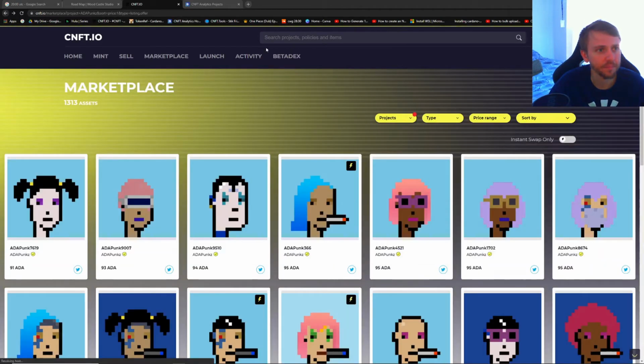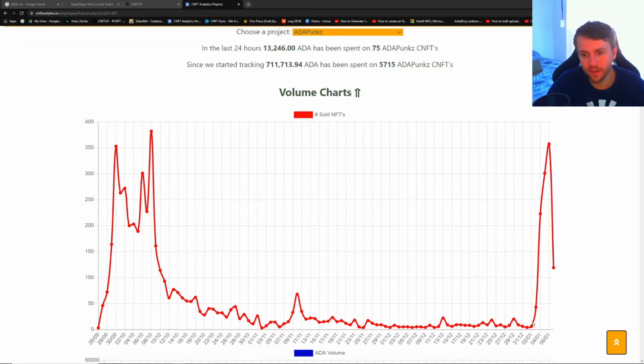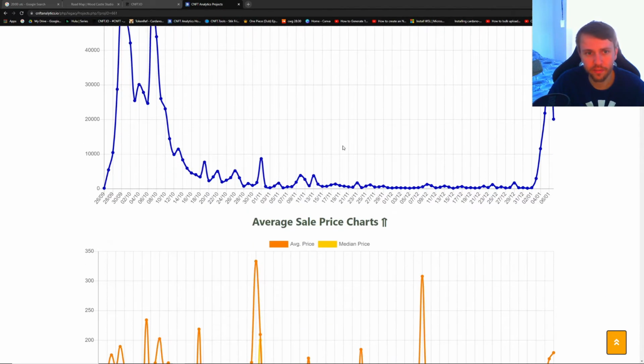So you go back and then you go over to CNFT Analytics.io, and you're going to look at the prices. You can see that it went crazy, went parabolic, and then it dropped off really hard. This is the total amount of NFTs sold, and 119 were sold today, or maybe this is yesterday because the chart's not updated. This is even lower than half, from 350. So they're getting cut in half at the moment, and same with the ADA volume.